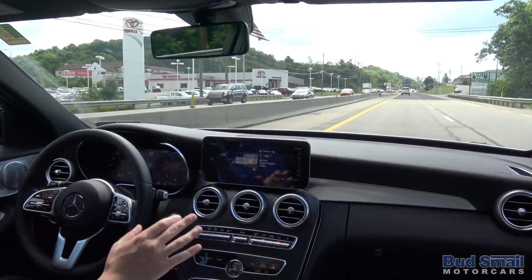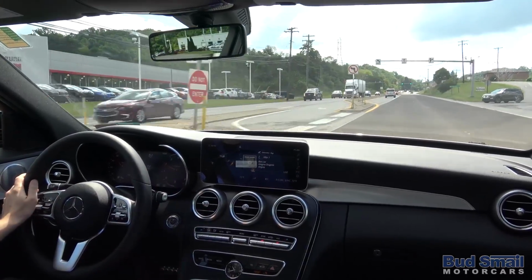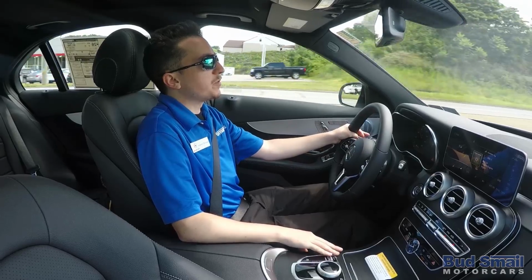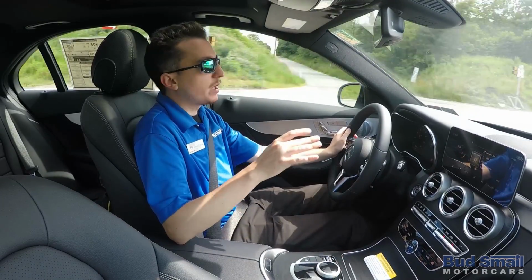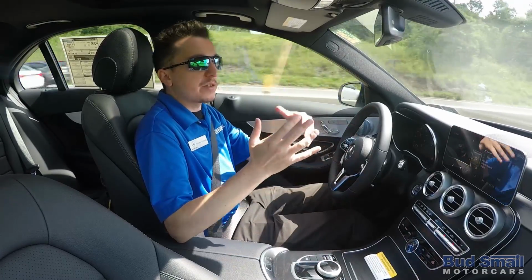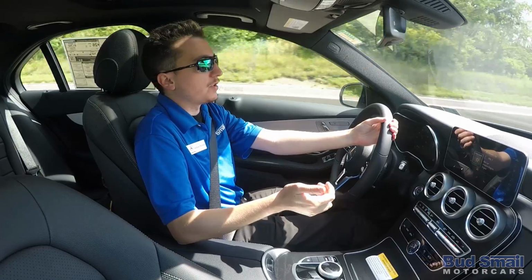Now for 19, since this was sort of the first refresh or redesign since the 2015 total redesign, Mercedes was really able to incorporate a whole bunch of new technology, not just from the performance side of things, but from a design standpoint. So we've gone over some of the exterior design changes. You're also going to notice several interior design changes.